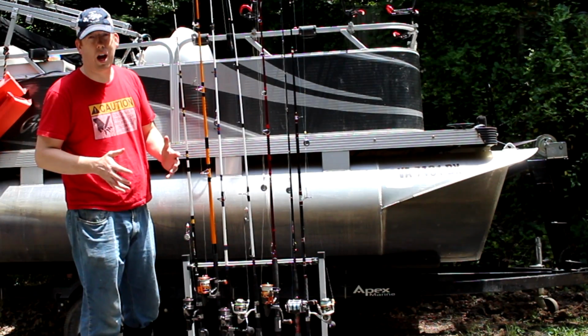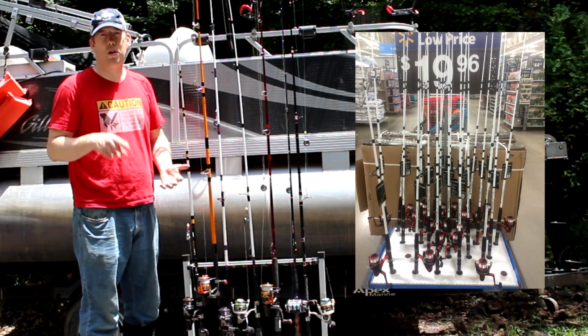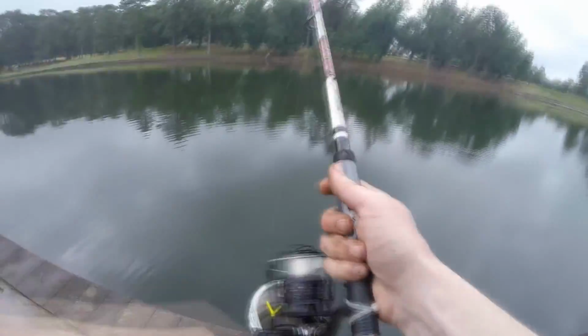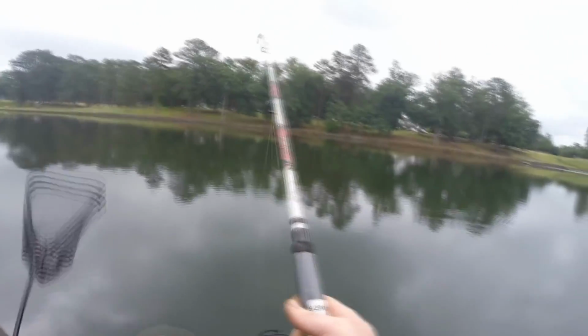I should also point out that there's a lot of very cheap rods that are not here today. You go to Walmart's discount bin or you go to Dick's Sporting Goods, there's always some catfishing rod and reel combo on sale. Usually about $20 to $30 can get you a rod and reel combo. These rod and reels have different names and different paint jobs, but they're all very similar.